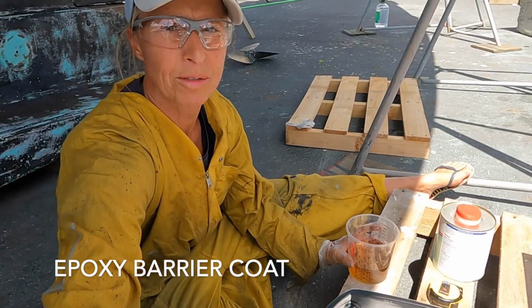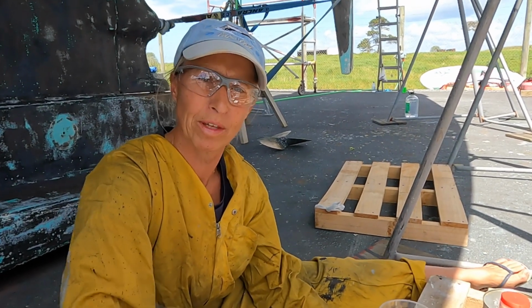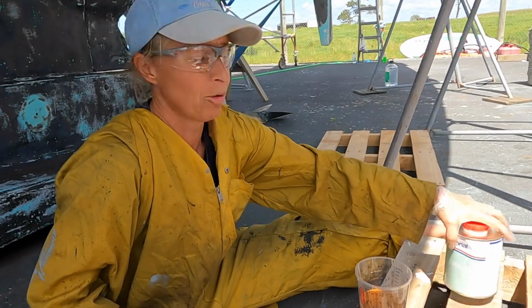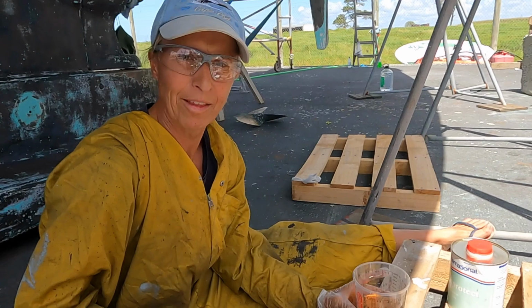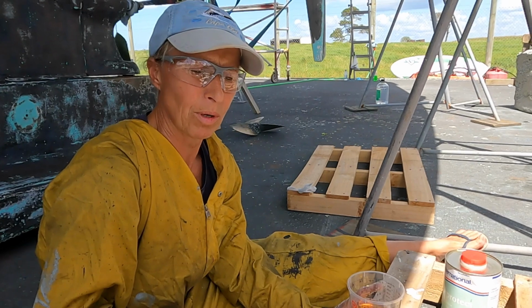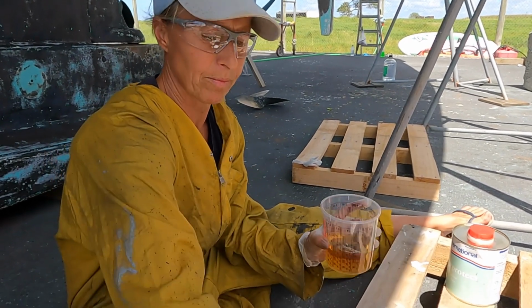Alright, so we're putting on some more epoxy barrier just because we want to get an extra layer on the hull in some areas. So we decided to use Interprotect. It's International paint. It's a 2-part epoxy and we're using it with the hardener. So it's tricky getting the measurements because it's so hot. We just want to do a little bit each time, and we want to get 4 coats on. So we want to measure it and mix it separately really. So here we go.